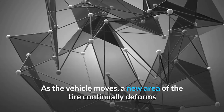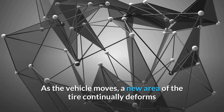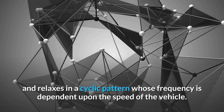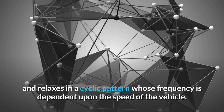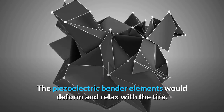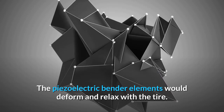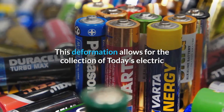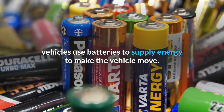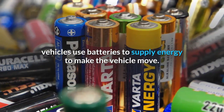As the vehicle moves, a new area of the tire continually deforms and relaxes in a cyclic pattern whose frequency is dependent upon the speed of the vehicle. The piezoelectric bender elements would deform and relax with the tire. This deformation allows for the collection of energy.